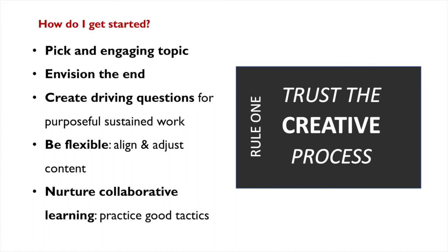In order to trust the creative process, we first have to have a framework in which all this can happen. So as it mentions up here under getting started, pick an engaging topic. And we've seen this both in the PBL Works and the high quality project-based learning. It all begins with picking that main idea, the question that drives it, the research problem behind the project itself. So how do we find out what that is?